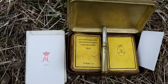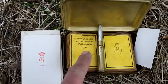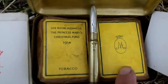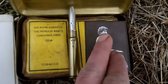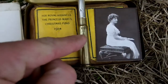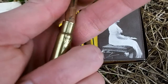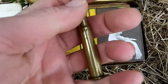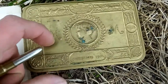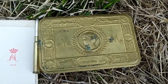This is an original, complete Princess Mary Christmas Fund tobacco tin. There's tobacco there from 1914, and a pack of cigarettes. There was her photo, and a Christmas card. This is the hard bit to find in this set, a pencil in a bullet, silver tipped with a monogram. That was given out, I think, to 250,000 troops abroad.